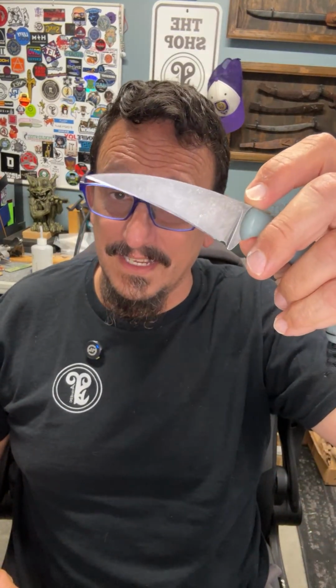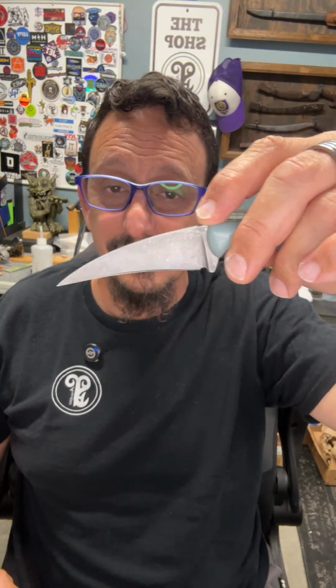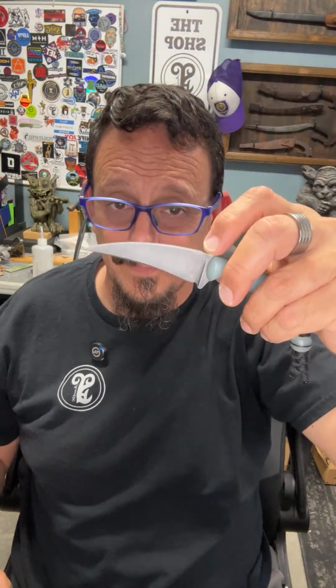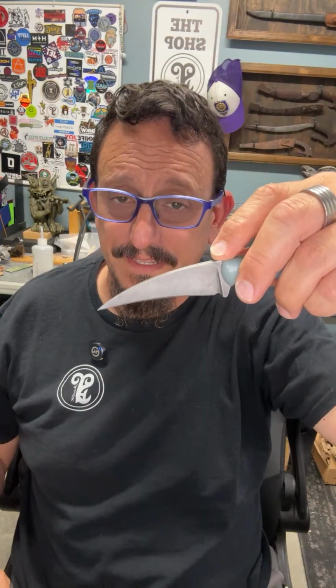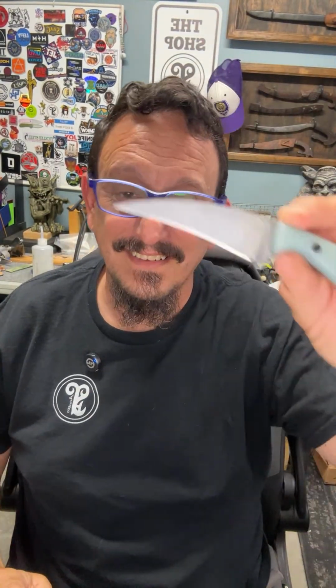Literally, all you have to do is go pink, and we're ready to open packages. You know how some knives you have to pick it up like this to open a package? No. This is right there. Like, right there. Pink.